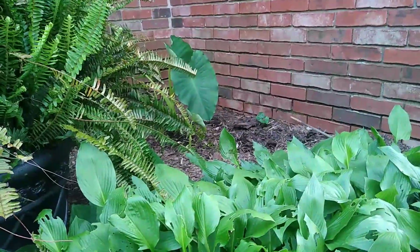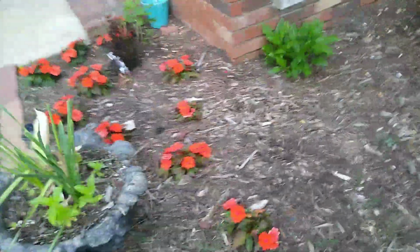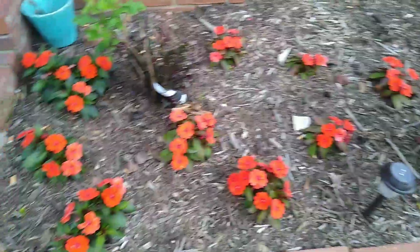Little elephant ear back there in the back. And last year these just covered this whole wall, and I've pulled a lot of bulbs out in that one and just kind of left maybe one or two, so we'll see what comes up from that this year. Then over here we've got some more of these sunshine or sun patiens, and I'm hoping that they'll all get big enough to spread and cover and make a mound here.